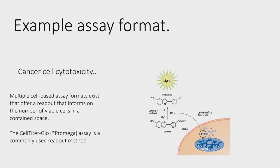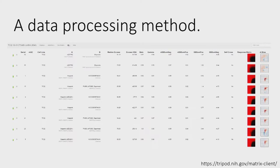A data processing method. Really incredible scientists at NCATS, led by Rajarshi Guha, created a web-based method for the output of this data. This is a screenshot of that web-based interface with the data. On the far right, you actually can see the dose response matrix, a physical representation of those drugs in combination, and the delta Bliss plots of that same data.